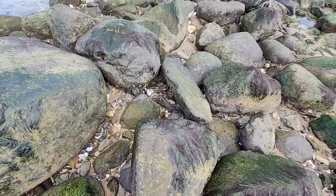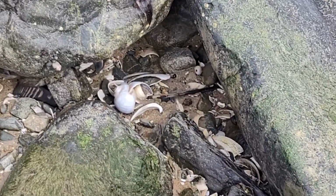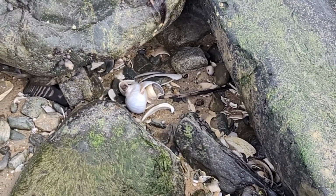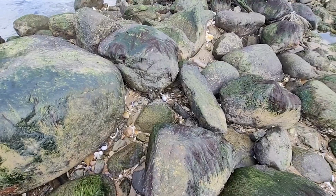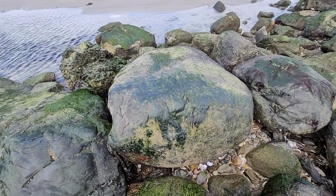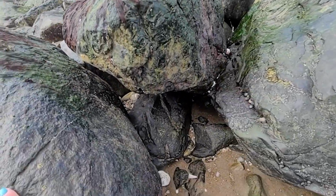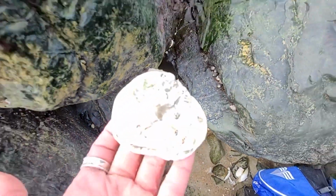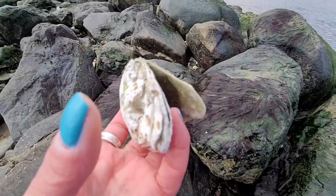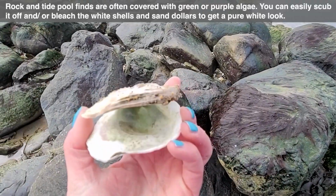All this stuff is caught up in these rocks. That is a huge moon snail, probably about the size of the blue one we just pulled out. Swinging around over here. It's a really cool oyster shell. Very nice oyster shell, still hinged.